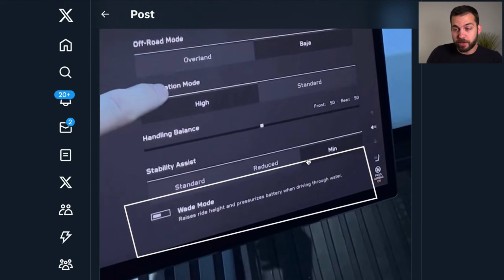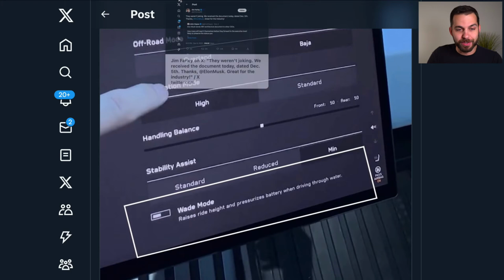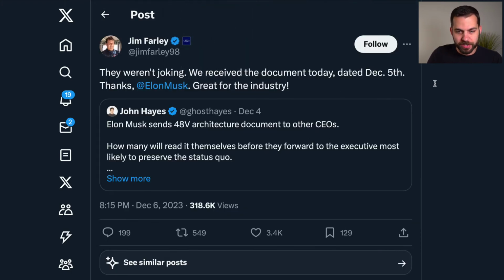So interesting to see that. I'm sure we'll learn more about that as more people get their hands on it and start testing things out, but at least there is a little bit there with that sort of water type of features.